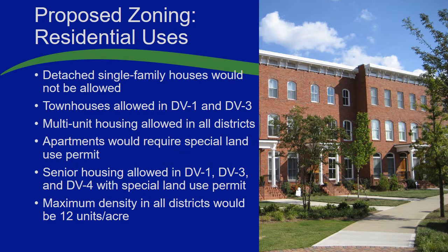Residential uses, and again, you can see more detail on all the uses on the use table, but single-family detached houses would not be allowed anywhere in the Dunwoody Village. The idea there is just that there's not enough density with the single-family houses to create a real neighborhood feel and that walkability. Townhouses would be allowed in DV1 and DV3. Multi-unit housing would be allowed in all districts, so condos, lofts, that sort of thing, but apartments would require a special land use permit, which has to go through the process of going through City Council for approval. Senior housing would be allowed in DV1, 3, and 4, also with a special land use permit.